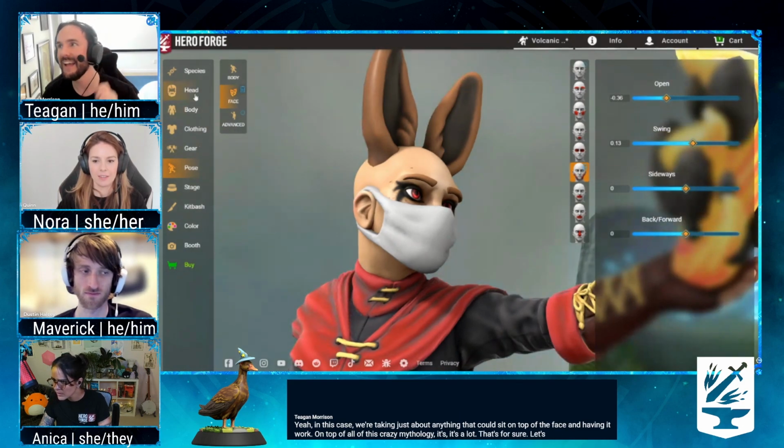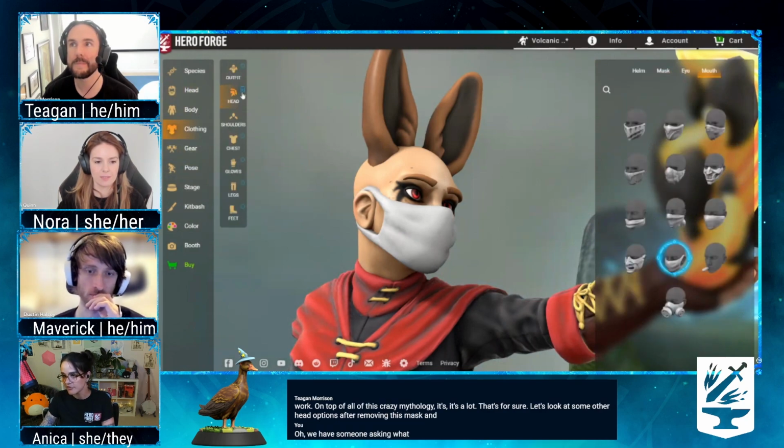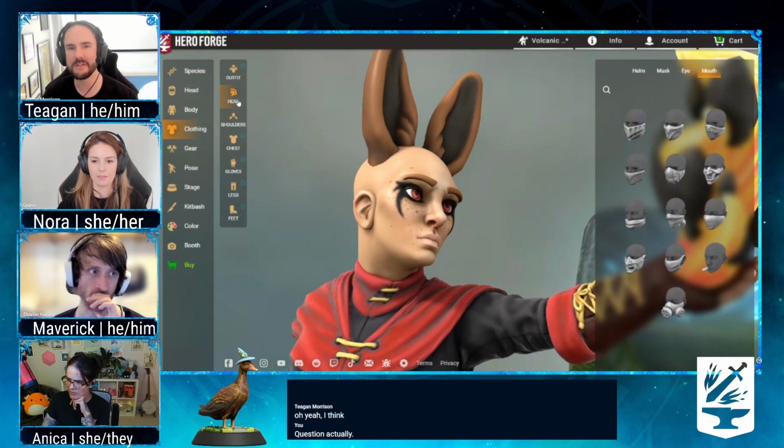Let's look at some other head options after removing this mask. Oh, we have someone asking what happens if you have the mask but no side ears. Good question. I think it just defaults to the original place. Not too exciting.